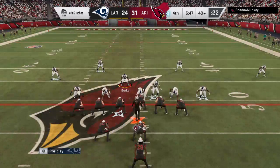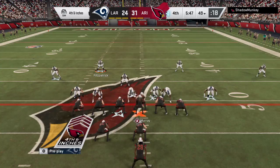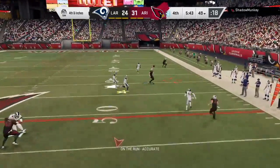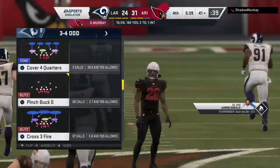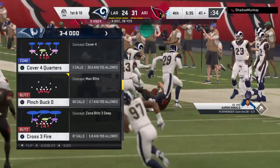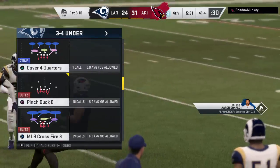And here's a big one now. Trying to hold this lead. They're going to go for it here on fourth down. Murray sets to throw on fourth. And he completes it to the tight end, Knox. A gain of 10, first down, Arizona. What a chance they just took. A huge chance. They go for it on fourth down, wind up getting the first.